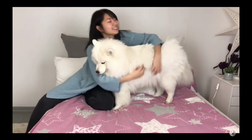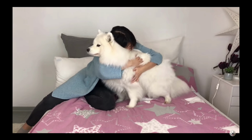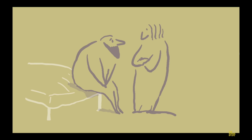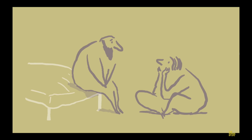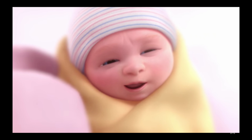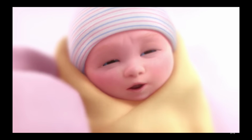It's also important to be accepting of these emotions so that you can understand them better and therefore also be more understanding of why others sometimes feel the way they do. Let's take a look at the movie Inside Out to better understand the importance of expressing even our non-happy emotions.